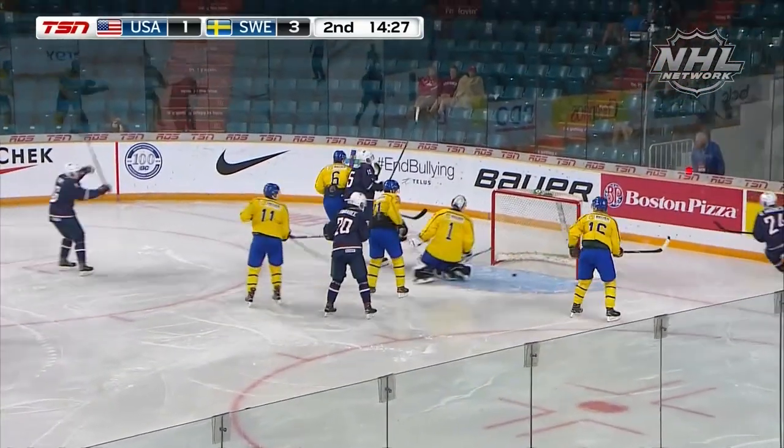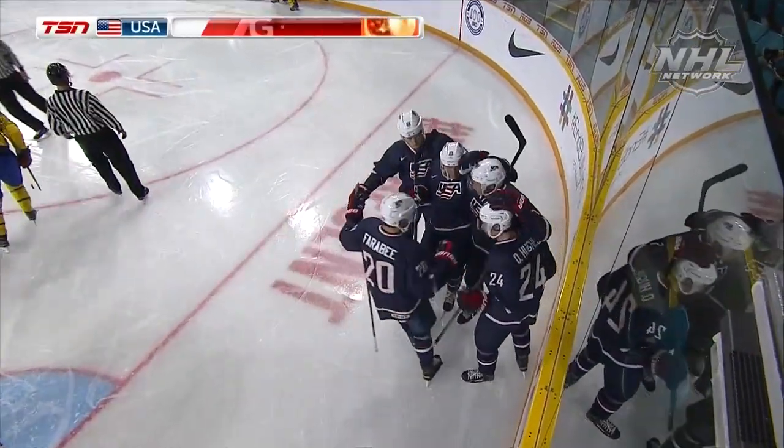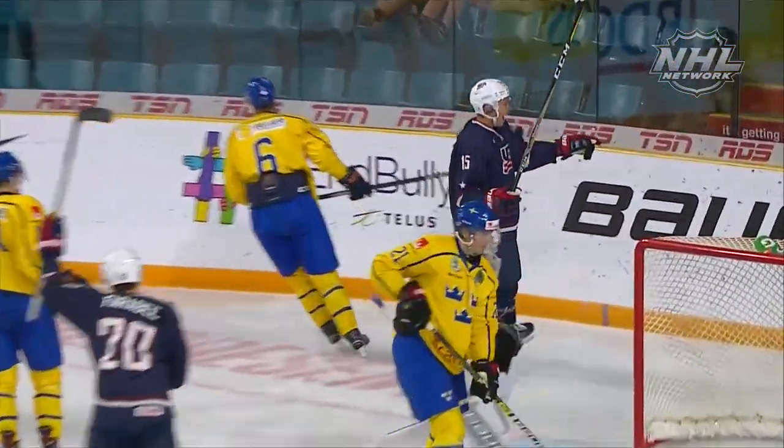As Quinn Hughes slides it back across, score! Hughes finds Jason Robertson, and the U.S. is back within one. And really, quite frankly, it's just a little tap-in for Jason Robertson.